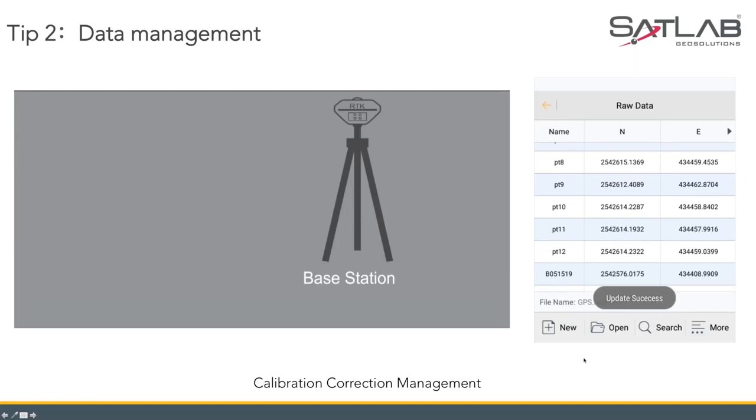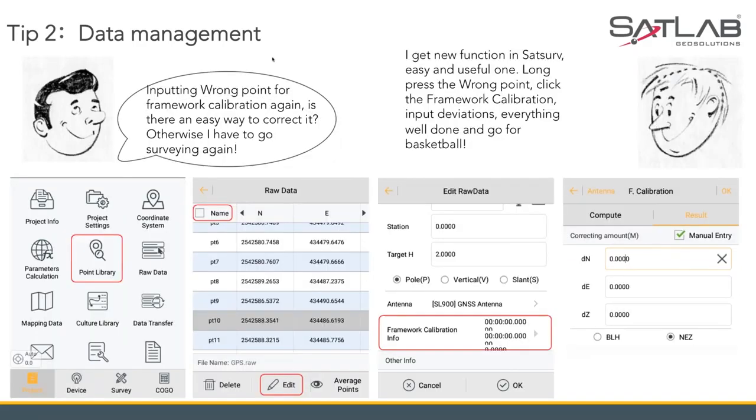Sometimes also we measure in the wrong place. We measure in wrong points. So we also have framework calibration. This one allowed us to calculate everything to concrete points. It allows us to calibrate to concrete points if we make some different and wrong measurements.